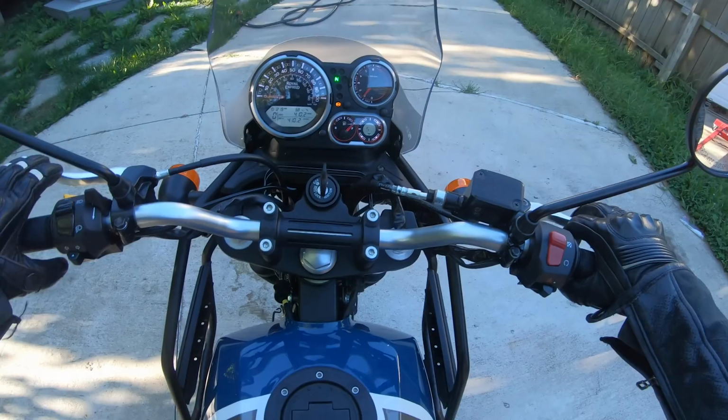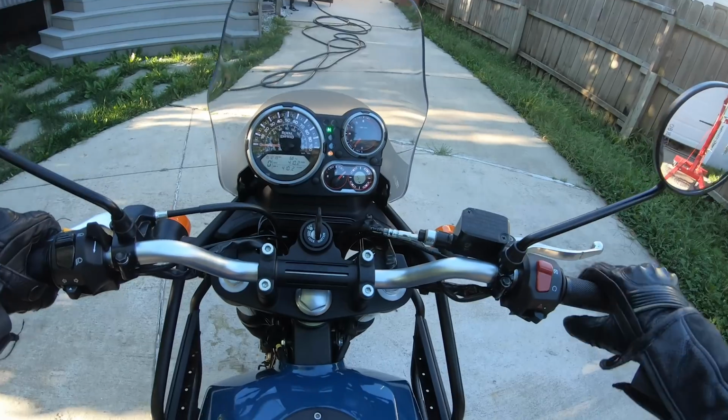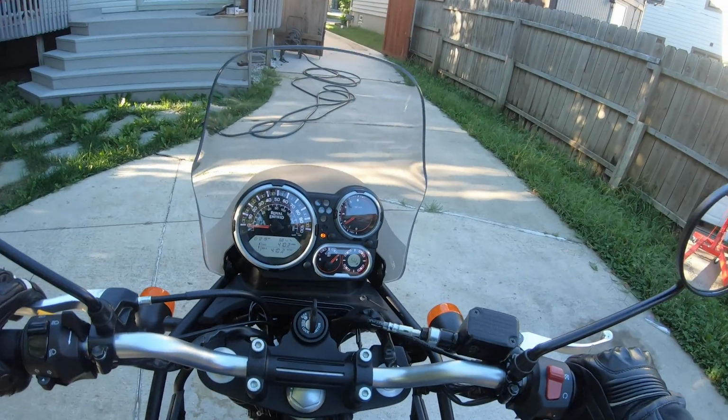Okay, and as you guys saw, easy to get up onto that. There's also a center stand, which makes it really nice to change out those wheels if anything happens. So let's head out, guys.